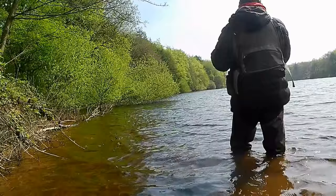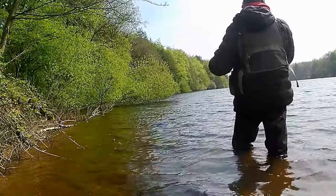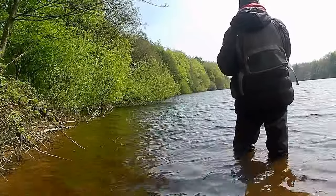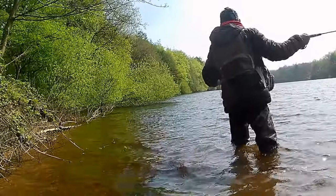This enables me then to go forward following the tree line, and it gives me the opportunity to cast further down this banking into the area of the trees, under the bushes. As the water level goes lower and lower, I'll be able to get down all this banking you can see in front of you.